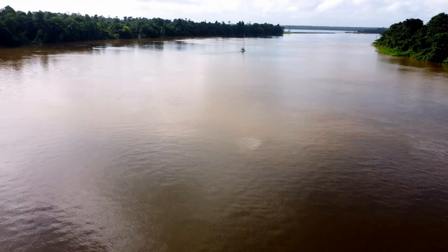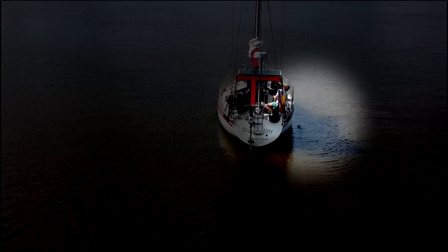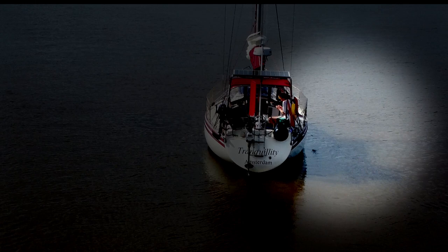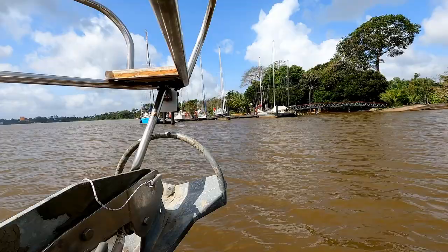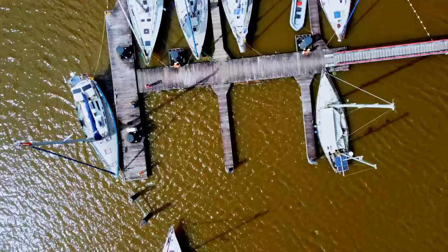Just minutes in Suriname, and you know you are in the jungle when something swims next to you. We don't know what it is. Do you have a clue? Drop a comment down below. After 26 days of movement, we docked the boat in Waterland Marine, where we get a warm welcome from our friends.